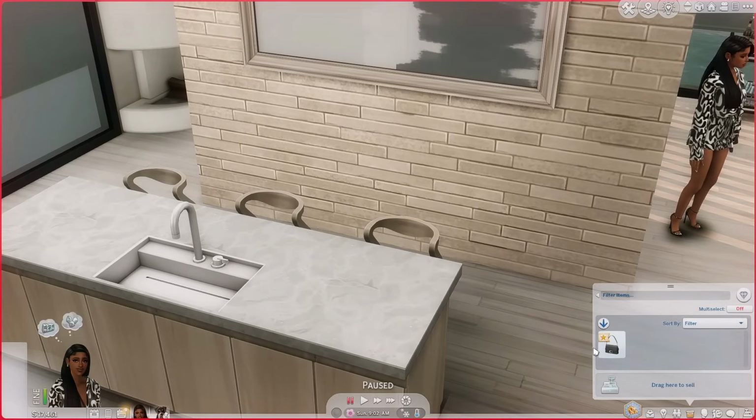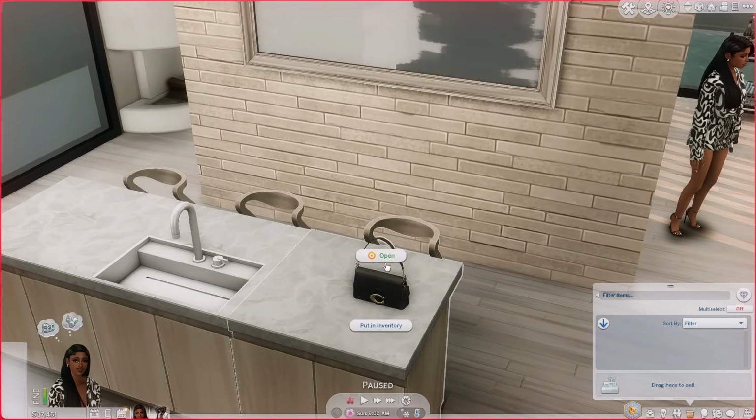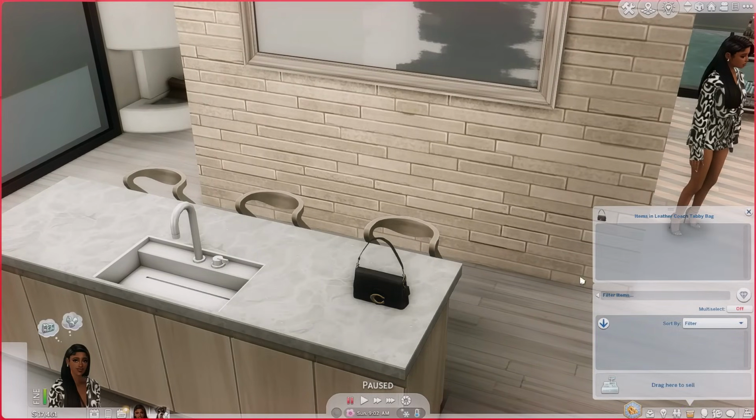But here's where the real magic happens. If you click on a purse, you'll have an open interaction. If you click on this, the handbag has its own inventory, guys. So many items can fit in these handbags. Literally, if it's live draggable, it will more than likely fit in this bag.